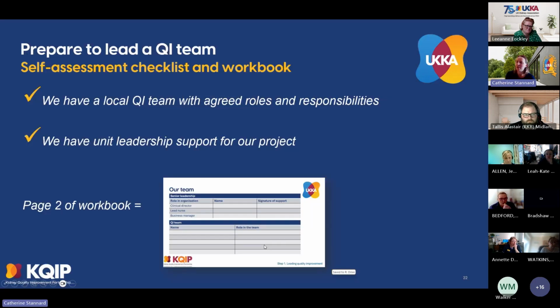So, as I said at the beginning, you've got these 2 documents, and at the end of each section, I'm just going to highlight what from those documents is relevant to what I've just talked about. So the self-assessment checklist and workbook, the 2 things that hopefully at the end of this section you will feel comfortable with is having a local QI team. You'll have a local QI team and you'll have agreed roles and responsibilities for that team. And you'll have unit leadership support for our project.